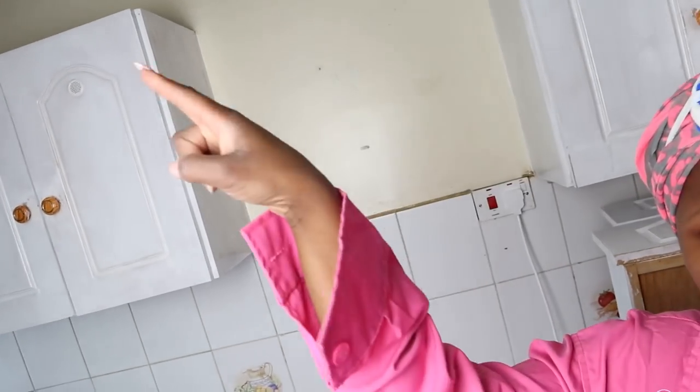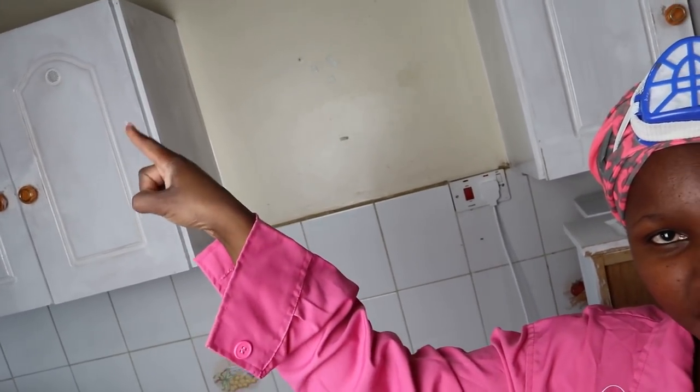I'm done painting the first coat, and as you can see, there's a big difference. So I'll be changing out the knobs, don't worry about that. Now as you can see, it has not covered everywhere. So what I'll do is the second coat, and then tomorrow I'll get started on the wall. I don't think I'll be showing you guys painting again, because it's repetitive, but loving the progress so far.